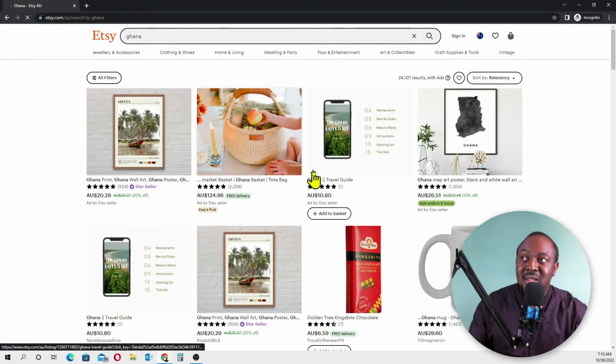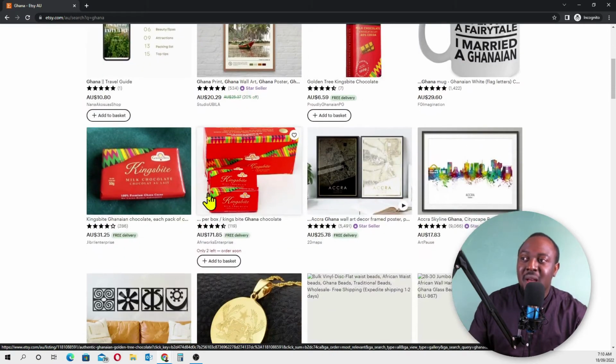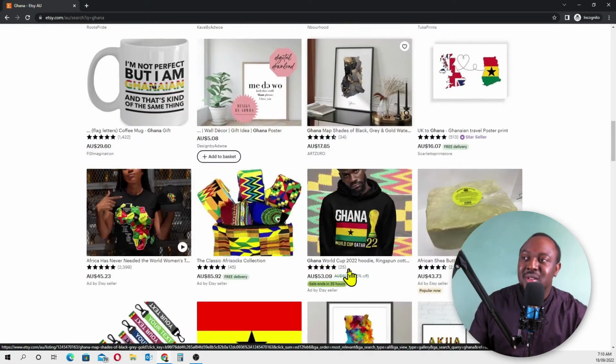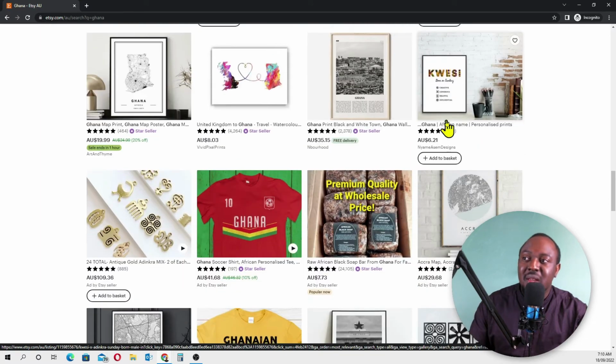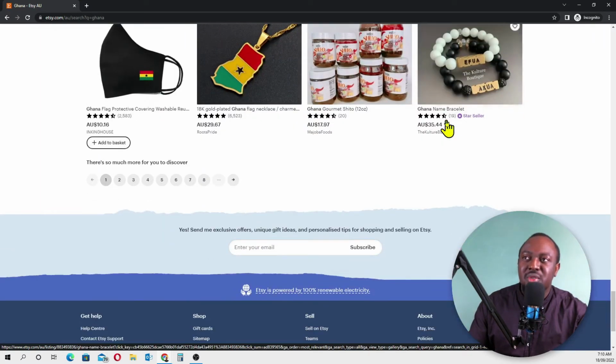You see, we've got our art, our kenten basket here, made with cane. We've got our chocolate here, as you can see. People are selling chocolate, Ghana arts, Ghana kente, shea butter. As you can see, people are selling shea butter on here. And the list goes on and on. Trust me. Ghana gourmet shito, and beads.